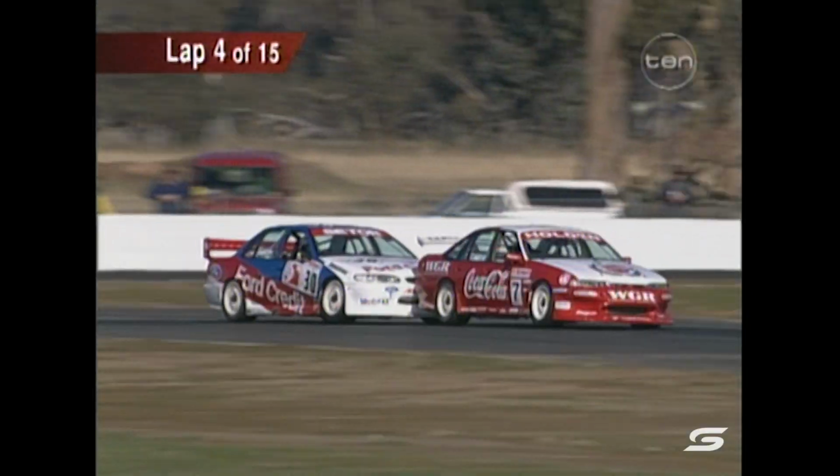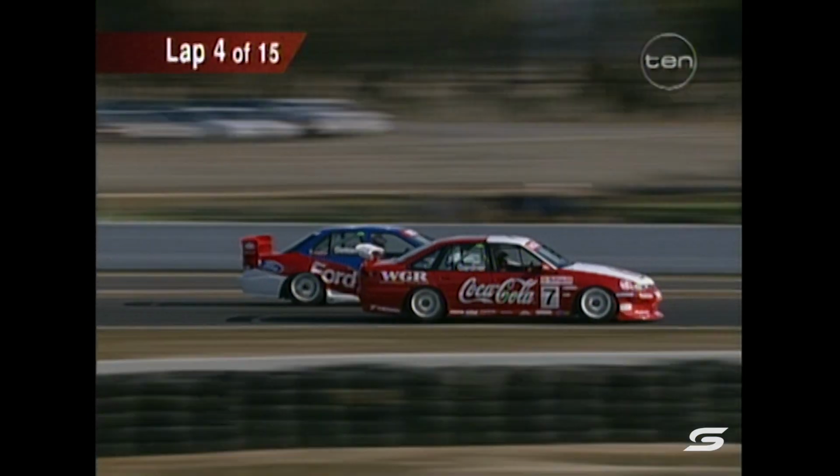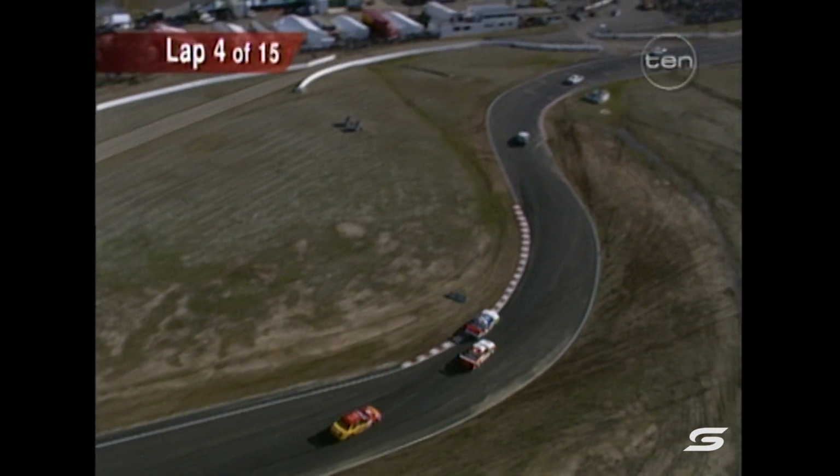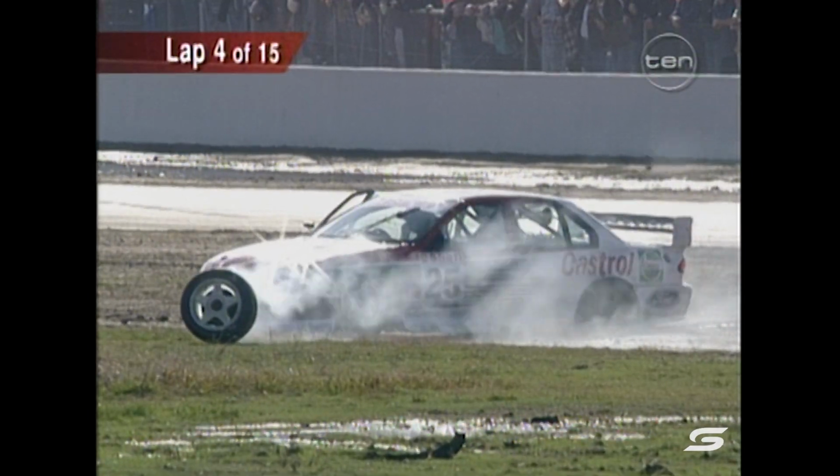Well, Greg certainly needed a strong finish here this weekend. There's Glenn Seaton giving Gardner a bit of a hurry up there, and looks like he might have his measure on this lap, Mark. Look at Wayne Gardner looking across at Glenn Seaton, side by side. Seaton had a good run out of that corner, led him into the S's, so he picks up a position.